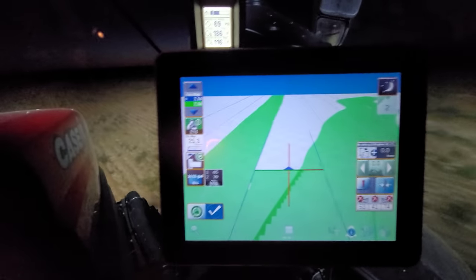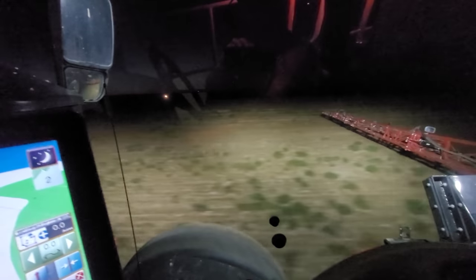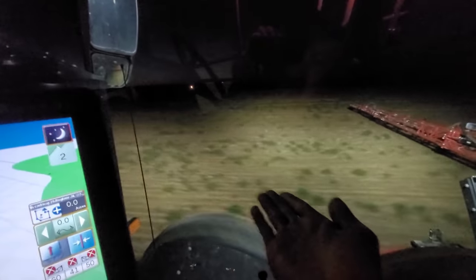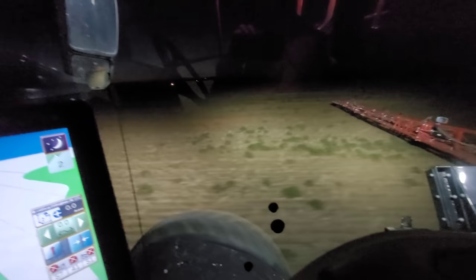So, as you guys know, I didn't really want to have to do any more spraying than I absolutely have to. Just to put this Reglone down, it's probably going to cost around $18 an acre, just under 20, for a 2-bushel lentil crop. Maybe it does too. I don't even know if it's going to do. This is really, really poor crop.